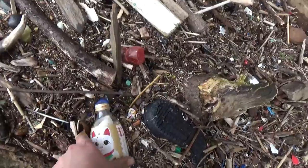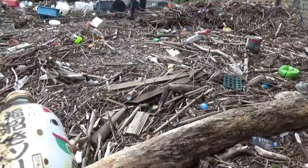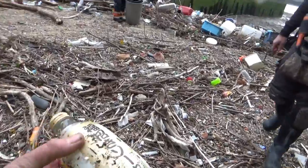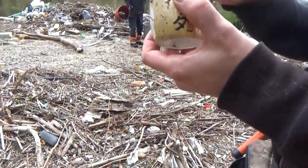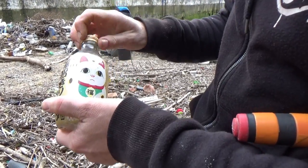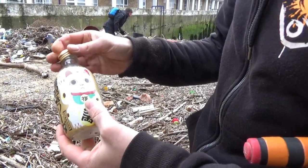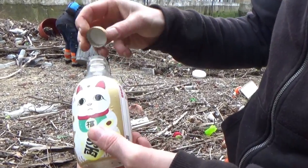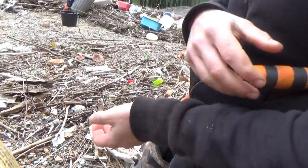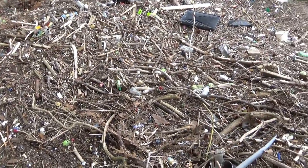Oh, here we are. This is what I was looking for. We have found a message in a bottle. No way. Yeah, and it's actually in Chinese, I think. How cool is that? Well, it would have been odd not to find one. We can open it over lunch. It's written in Chinese, obviously, so we might need a bit of help deciphering that. We'll keep it in there for now, and I'll open it later, and we'll get a translation. Always keep an eye out for messages in bottles in places like this, because there's probably going to be another one.